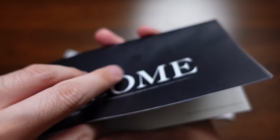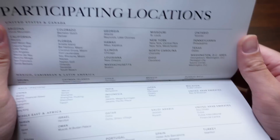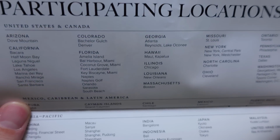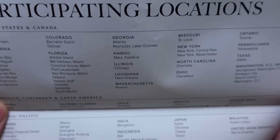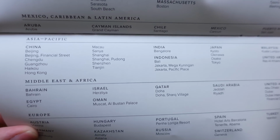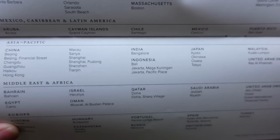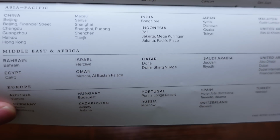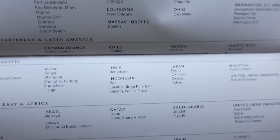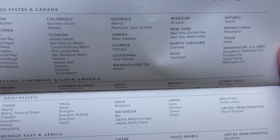Moving on to page 21 here, I do want to show you this as well. This is nice because it shows you all the locations of Ritz Carltons on one sheet. For the United States and Canada, you have all of these areas. I'll put it closer so you can see more. If you want to pause the video at certain locations, you can. That's the United States, as well as Mexico, Caribbean, Latin America, Asia and Pacific, Middle East, Africa, and Europe as well. So there are plenty of properties to use.